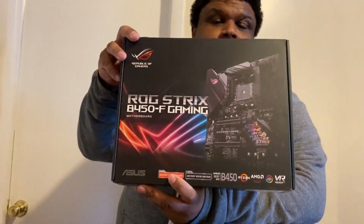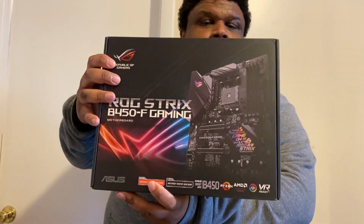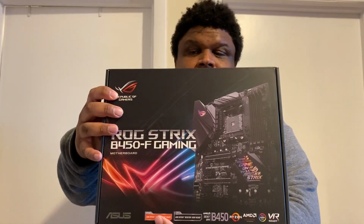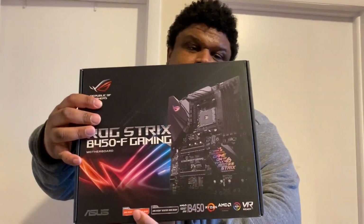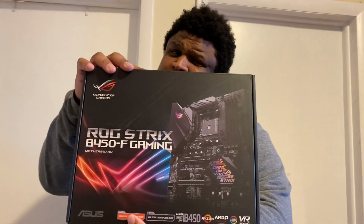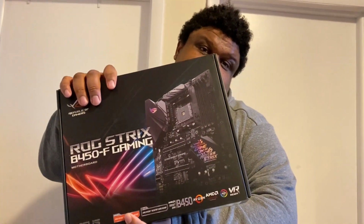So this is what everybody else says that I should get. The ROG Strix B450F Gaming Motherboard. This is a really good motherboard. It's good for overclocking, and there's going to be a B550 by the time this comes out probably. So I will hold out for the B550, but for now, B450 is pretty good.